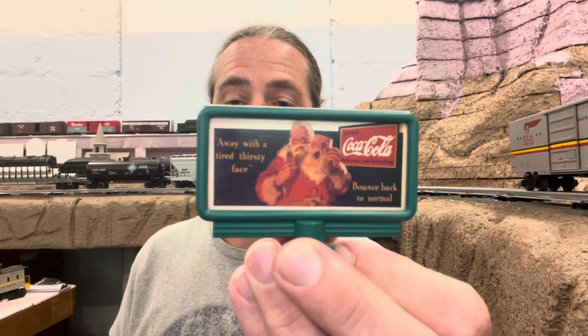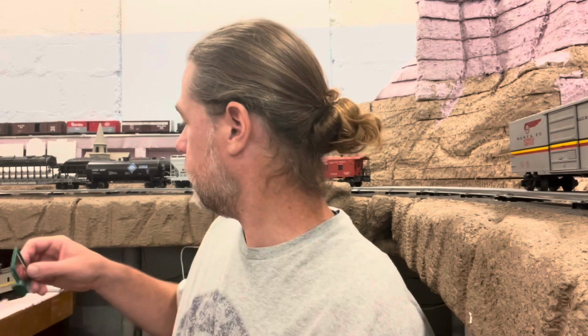There currently aren't a lot on my layout because, well, obviously I'm not quite to the detailing stage, but I do love the old billboards. For $4, I picked up a bag of the billboard frames. It looks like it's got a billboard or two in there. I don't know the vintage on this little one, but that's fun. I can definitely use that on top of a building or something.